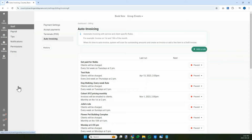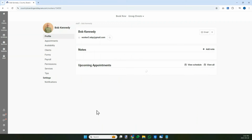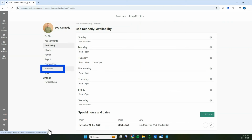Staff management is the next part of our solution to explore. In my example here, I have 4 people that work for me. Bob is one of them. And if I view his profile, he has availability settings, permission settings, and services to name a few. The availability is something he can set or I would set on his behalf. If you don't want to give Bob that permission, no problem. There's over 100 permissions on what Bob can do with his interface to the system.